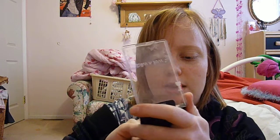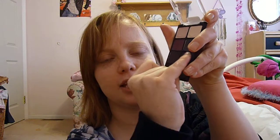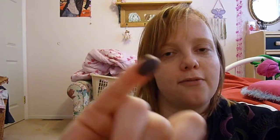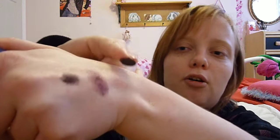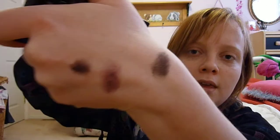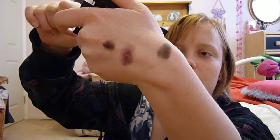This shimmery shade at the bottom here, this kind of reminds me of MAC's Beauty Mark. I'd say this is the ultimate dupe for MAC's Beauty Mark. I even like this a little bit better. I find it more pigmented. I also own the MAC's Beauty Mark, and you can see how great that is there. I highly recommend you get this.